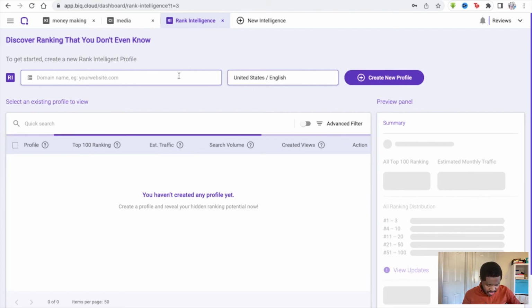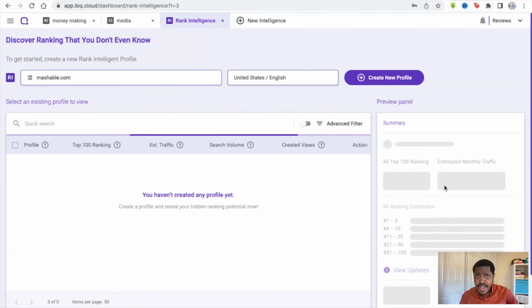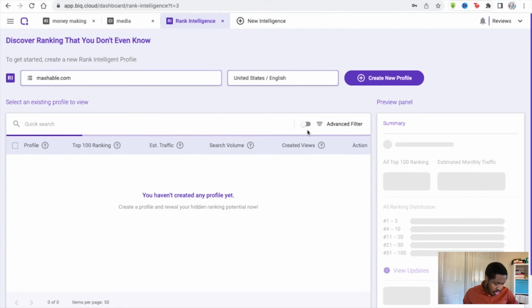Then you go to rank intelligence, and here you put a website of your own. So you create a domain name, essentially, of your website. It'll tell you distribution, your top 100 rankings, your estimated monthly traffic. Again, we won't really search it up because we don't need to see all of that, since it's not our own website to analyze and we don't want to expose their website online. But again, it will be provided right here: top 100 rankings, estimated traffic, search volume, creative views. They'll all be there for you to see.